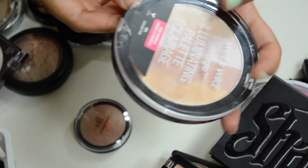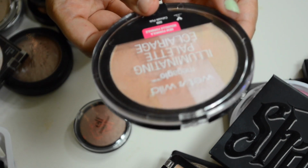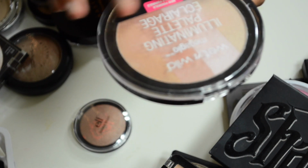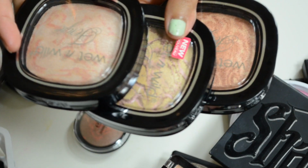So I'm going to put this in the navy pile. No, actually I like this one, so I'm going to keep this because it's a new one. I didn't use it much, so I'm going to keep this unused. Next I have 3 highlighters from Wet n Wild.